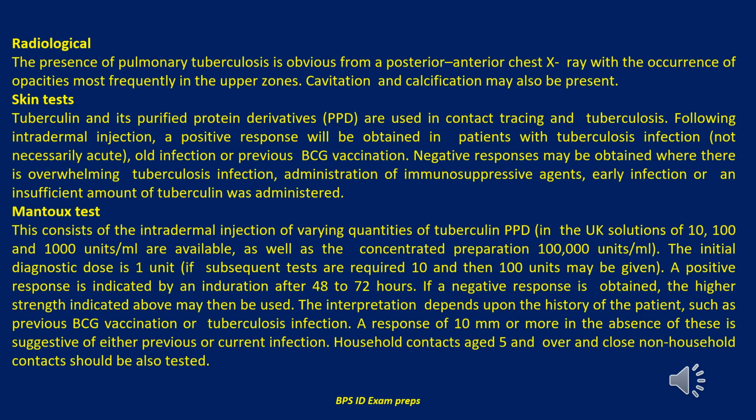Next we will briefly comment on the Mantoux test. This consists of the intradermal injection of varying quantities of tuberculin PPD. In the UK solutions of 10, 100 and 1000 units per milliliter are available, as well as the concentrated preparation of 100,000 units per milliliter. The initial diagnostic dose is 1 unit; if subsequent tests are required, 10 and then 100 units may be given.